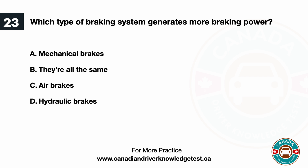Question 23. Which type of braking system generates more braking power? A. Mechanical brakes. B. They're all the same. C. Air brakes. D. Hydraulic brake. The answer is C. Air brakes.